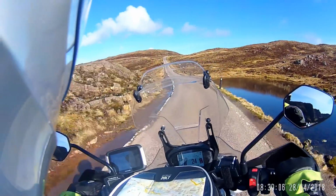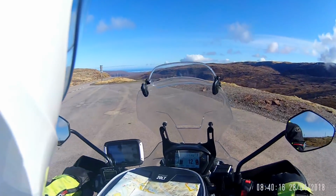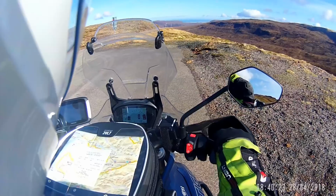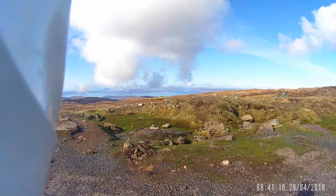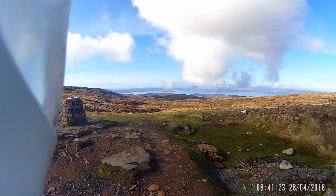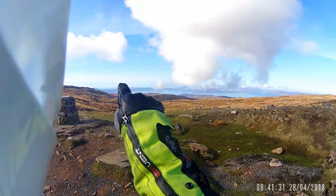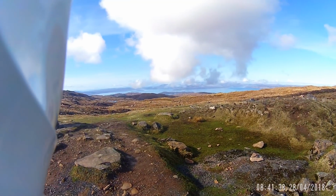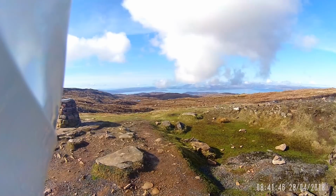And then a little further up here we have the viewing point. And wow, that is absolutely stunning. Wow, will you look at that? Absolutely amazing. Now then, I'm not sure where's where. That might be Portree, but I'm not sure. Yeah, absolutely stunning. Amazing.